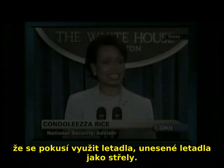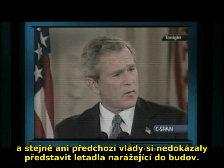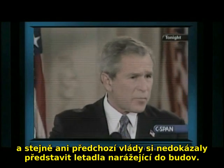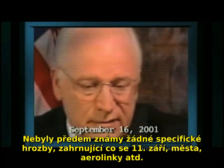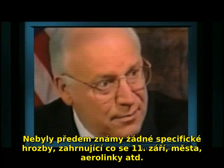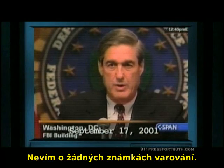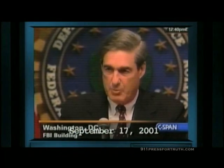I don't think anybody could have predicted that they would try to use an airplane as a missile, a hijacked airplane as a missile. Nobody in our government, at least, and I don't think the prior government could envision flying airplanes into buildings. No specific threat involving a domestic operation or involving what happened. There were no warning signs that I'm aware of.